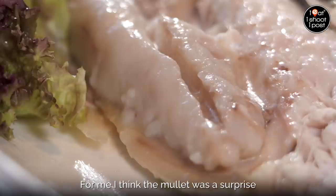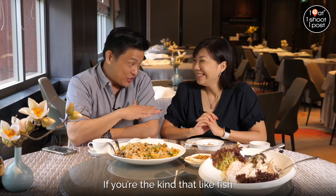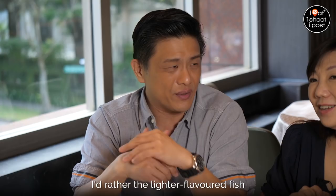For me, I think the mullet was a surprise. I was expecting it to be very strong, but it wasn't. It was actually very nice. If you're the kind that likes fish, if you go to a sushi restaurant and you like the silver skin fish, like the aji and all this, you will love this. I just don't go for the very strong flavored fish. I'd rather the lighter flavored fish.